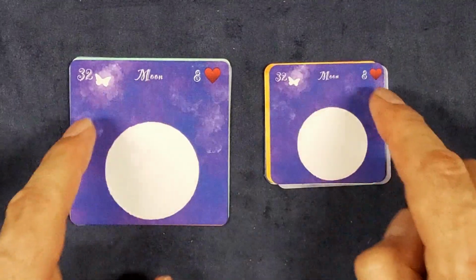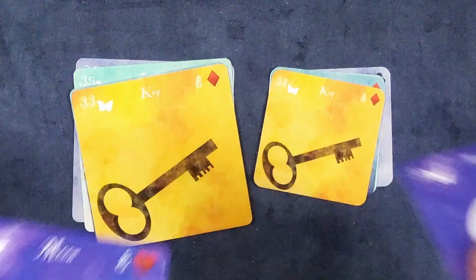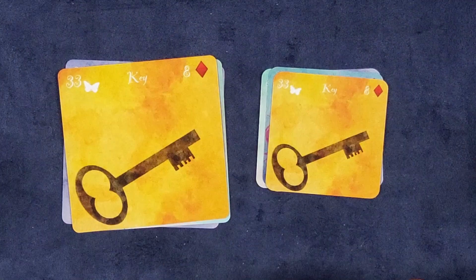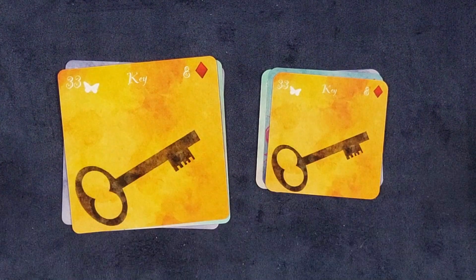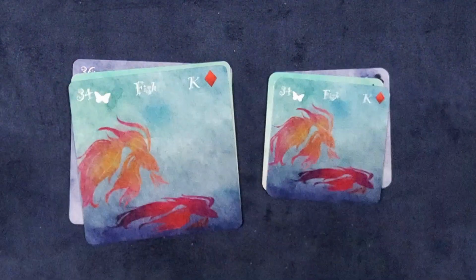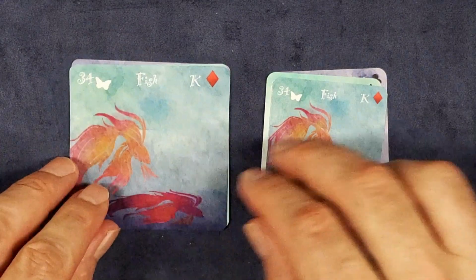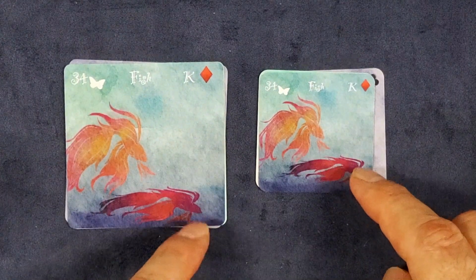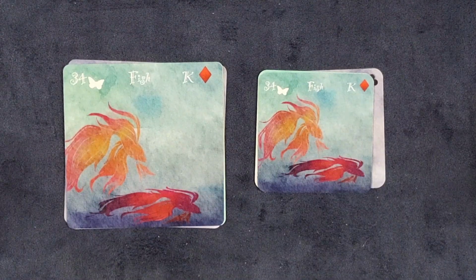Positive card. Love the texture in the sky. Love the color in the background. And then here we have an orange background for the key. Beautiful. I love the texture on the key and the shape of it as well. Positive card. 33. 34. Fish. Look at these fish. The attention to the textures is lovely.